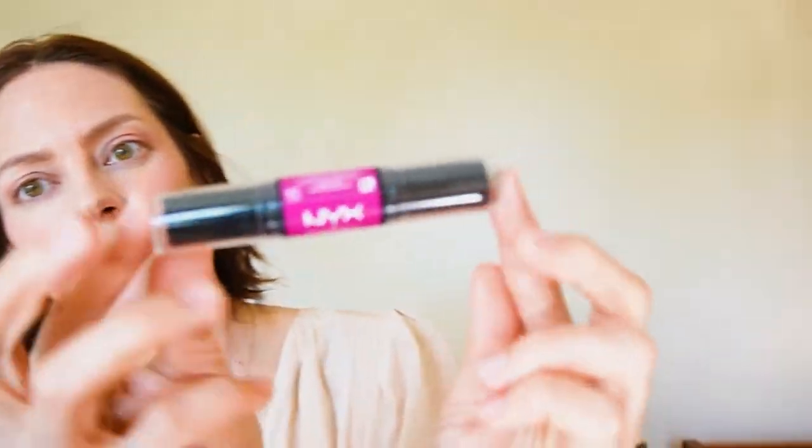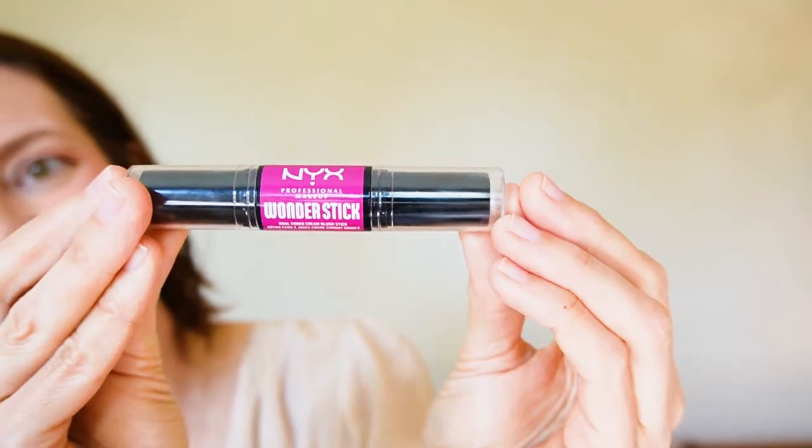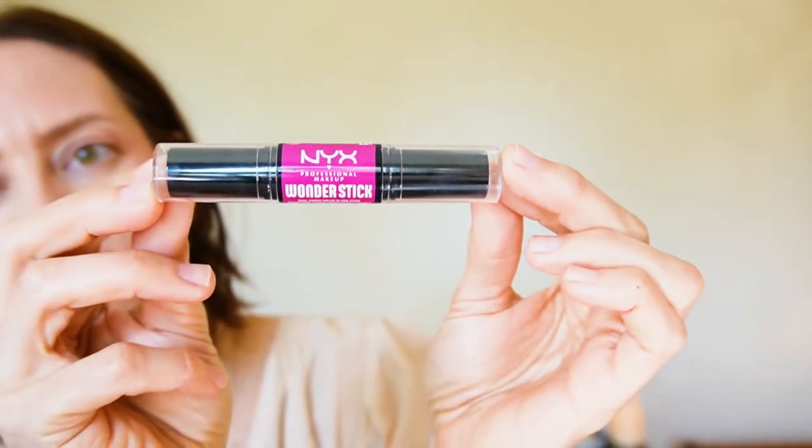This NYX Wonder Stick color, I like that. Before we get going with the next stage, which would be highlighting and contouring, I'm not excited about any kind of contouring. Before we do that, I would really like to add the lipstick because I believe that if I were in a Boomstick commercial, I would have added the color from my cheeks onto my lips.